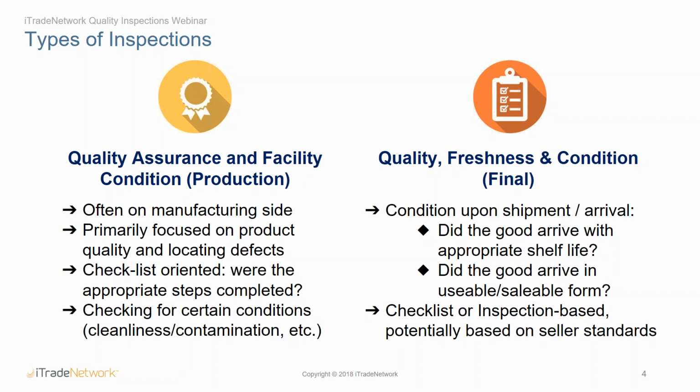The second type of real inspection, and one that we'll focus on later in this talk, is really the quality and freshness and condition inspection. So those can be checklist or inspection based, so more of applying a sample to inspection standards, and generally based on the seller standards, or they can be more checklist based, depending on the industry. And so, these tend to be focused more upon condition upon shipment or arrival. Did the good really arrive with the appropriate shelf time, or did the good arrive in usable and saleable form?